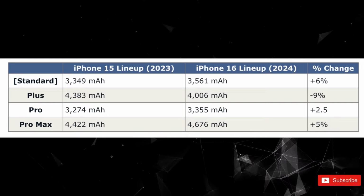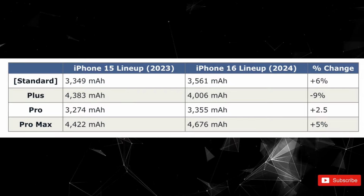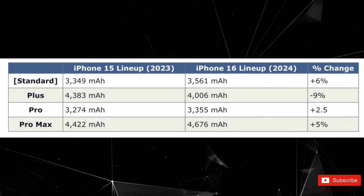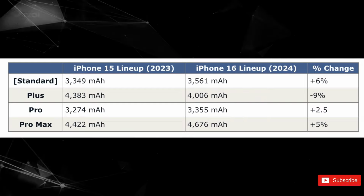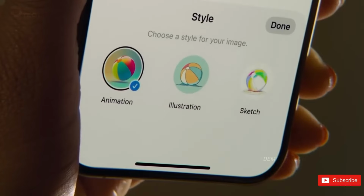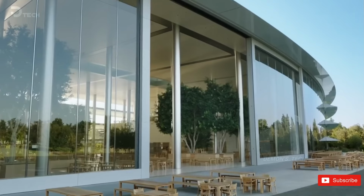However, the real showstoppers are the Pro variants. The iPhone 16 Pro is set to house a 3355 mAh battery, a 2.5% increase from the previous model. Yet, it is the iPhone 16 Pro Max that steals the spotlight with an enormous 4676 mAh battery, an impressive 5% surge. These larger batteries, coupled with various efficiency enhancements, are crafted to ensure that you stay charged up for extended periods, regardless of how intensive your usage habits may be.